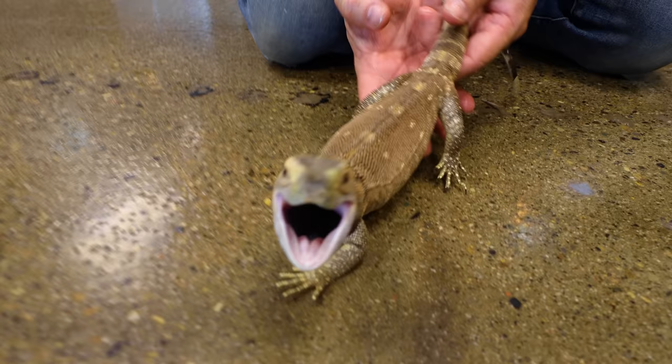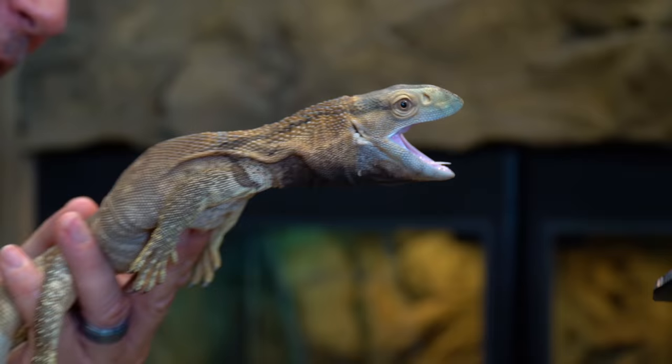And speaking of black throat monitors, of course we have Flapjack, the black throat monitor right here. And he does not like that camera too much. He's calming down, but still not super calm. Definitely don't want to get bit by this guy. There's no doubt about that. But as it gets bigger, it's going to absolutely tame out. But look at this little monkey right here. Look at him, he's got such an attitude.